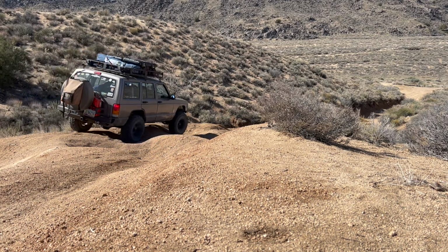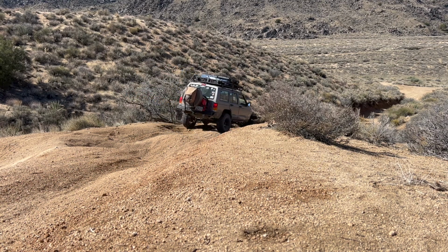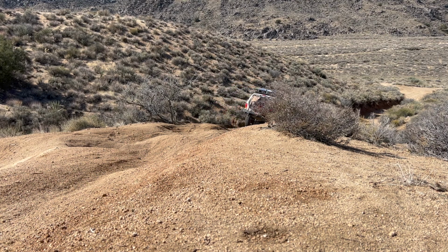Dropping down into Watson Wash as you exit off of the main road is notoriously one of the more difficult sections of the Mojave Road, and so we just had to take the opportunity to get some extra footage of the Jeeps just flexing our way down this steep little hill.